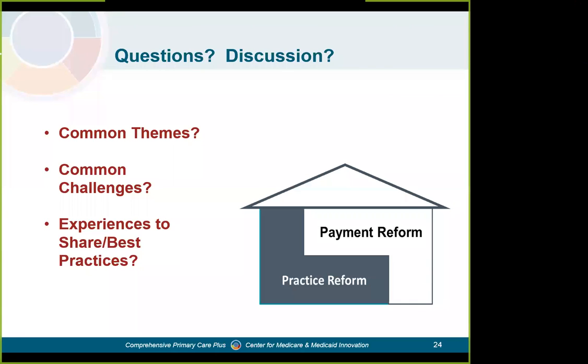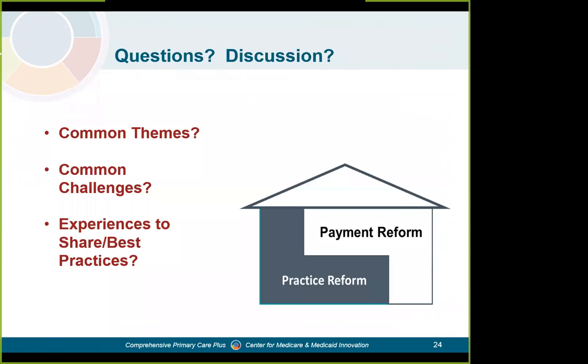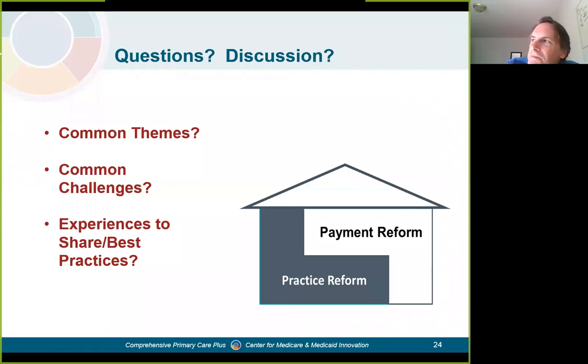You mean in terms of priorities for the learning sessions? Learning network, yes. Corey, you're probably the best position to answer that question. Corey, are you on mute? Did we lose Corey? Tim, why don't you talk about your priorities for the payers coming up, and we'll see if we can get Corey back on the line. Sure.